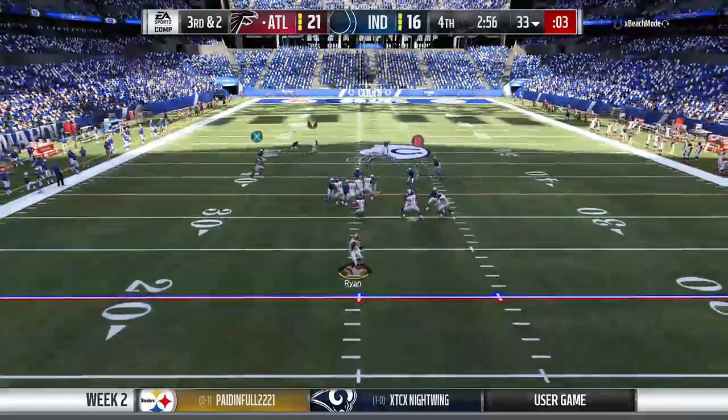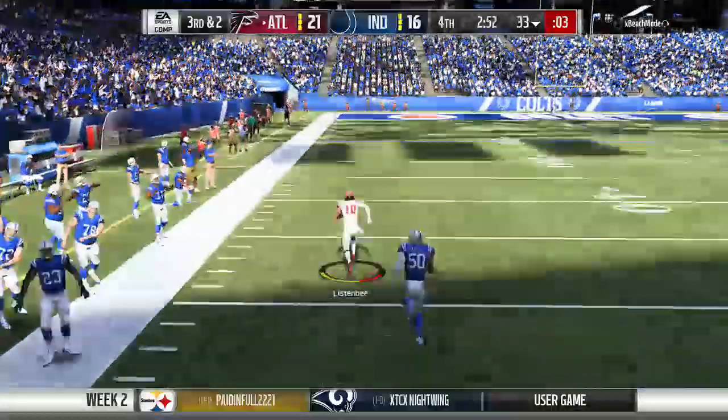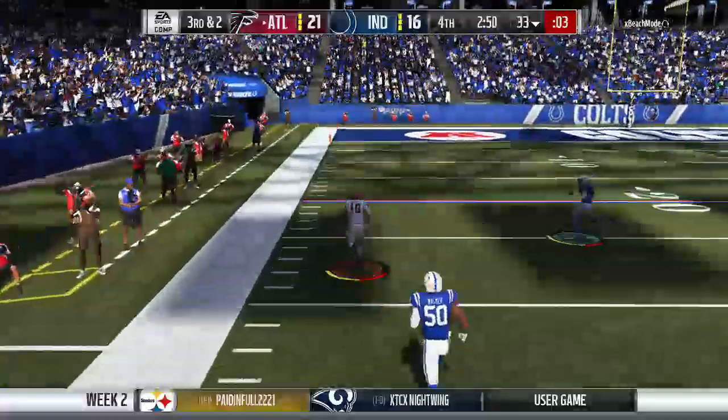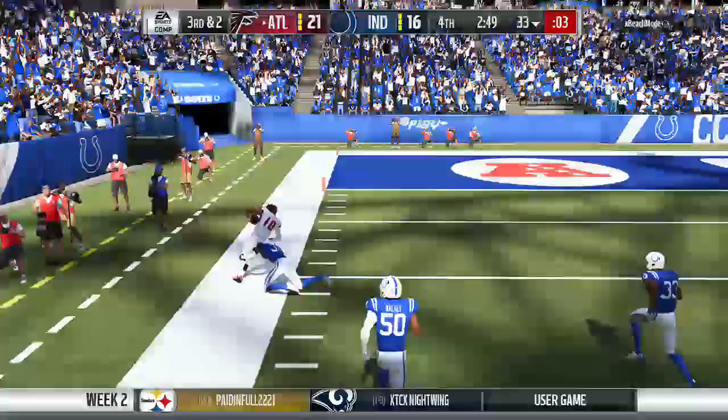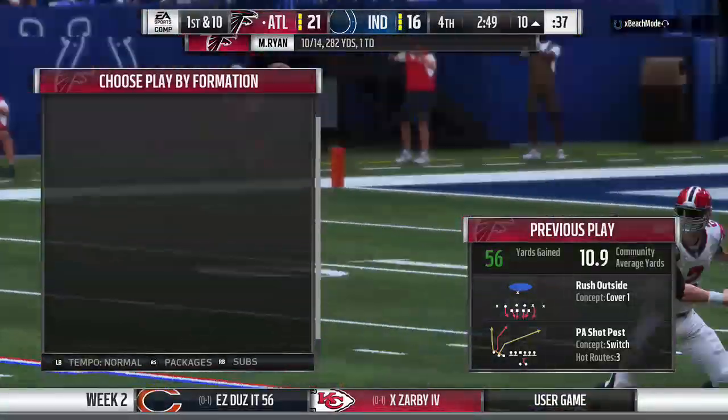To throw is Ryan. Throwing left side here, and it's complete. They're able to convert on 3rd down, and that sets up a 1st and goal.